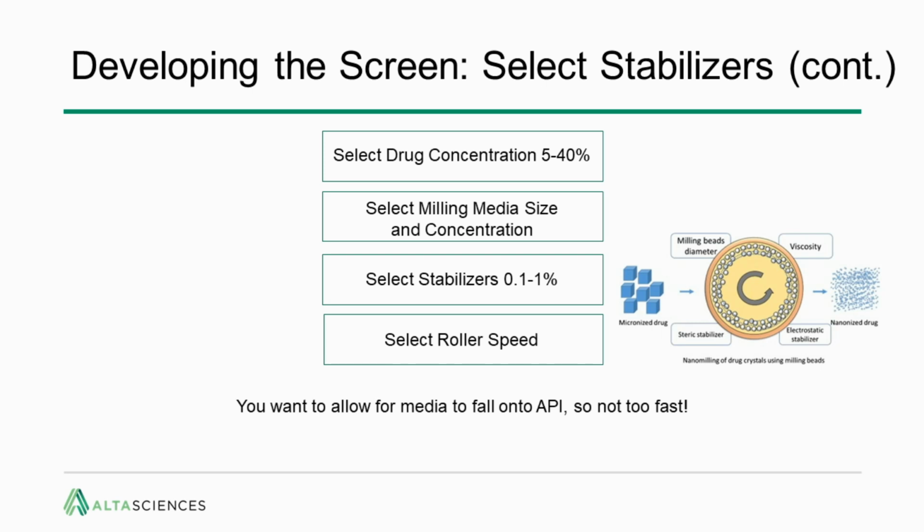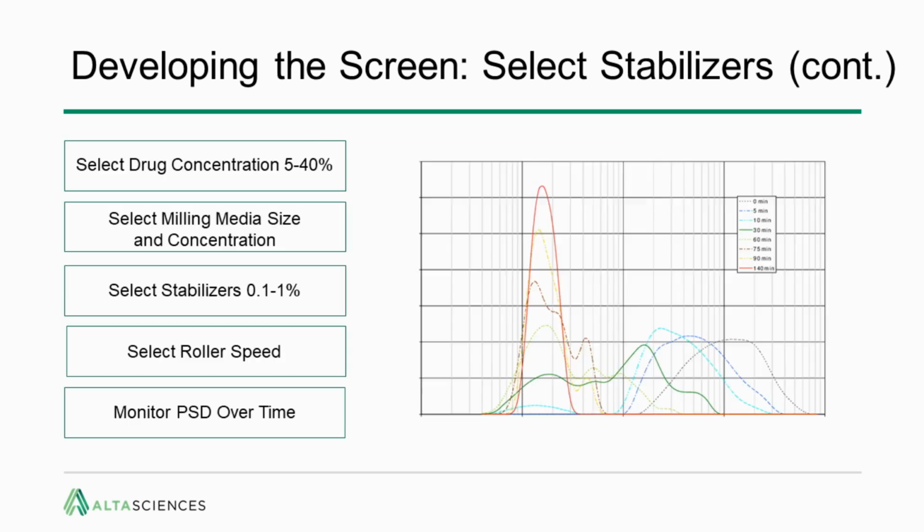Next is the roller speed. Remember, this is a jar that is spinning, so if it spins too fast, the media and the drug will simply stick through centripetal force to the inside surface of the jar and not reduce the particle size very quickly. You want these particles to interact with the media, having the media fall on them, and so you want to have the speed of the jar appropriately selected so that this happens.